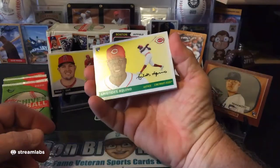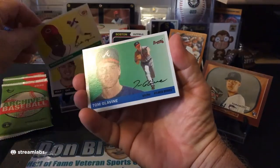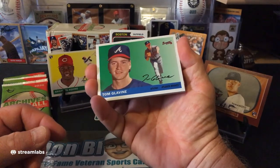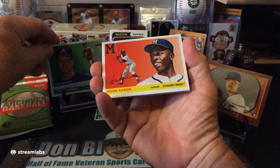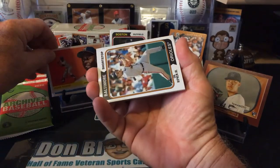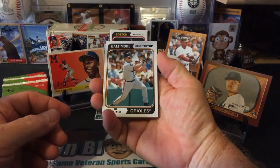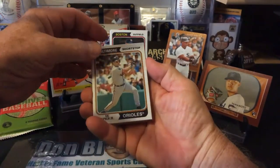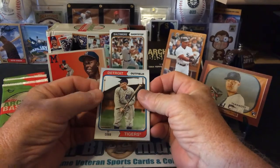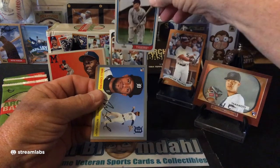Boom, there we go. Aristides Aquino with the Cincinnati Reds. One of the powerhouse rookies this year. And then we got Tom Glavine, Hall of Famer Tom Glavine with the Atlanta Braves. Boom, followed by Hank Aaron with the Milwaukee Braves. Right, boom. Cal Ripken Jr., shortstop for the Baltimore Orioles, my PC player, Hall of Famer. Now we got Ty Cobb, wow, I got to cover up Cal Ripken Jr. already because Ty Cobb showed up, Detroit Tigers outfielder.